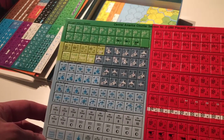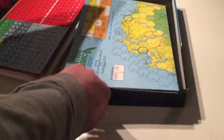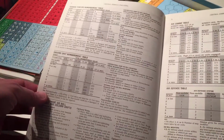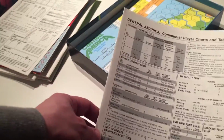Sometimes Hell's Highway comes to mind. Some of the Victory Games counter sheets could be a little illegible. Microscopic fonts. Looks like we've got charts and tables. Wow. Charts and tables booklet. Wow, the TEC. Pretty detailed. So it looks like these are, yes, they have the Allied player charts and tables, and then you got the communist player charts and tables.